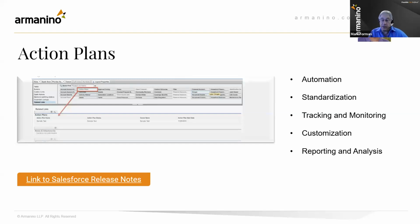Tracking and monitoring is much more possible using these action plans because it provides visibility into the progress, how you're moving against that plan, how the constituent communications are working against it, and gives you the status of interactions, and you can track just like you would see in Salesforce. Okay, we've had 3 completed tasks, we have 2 more left, and then we'll be finished with this plan.